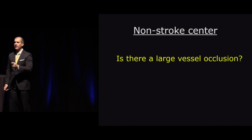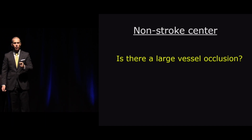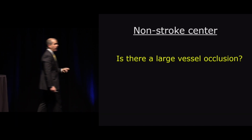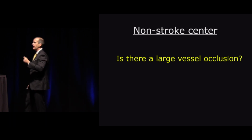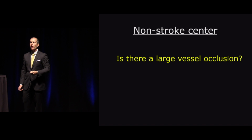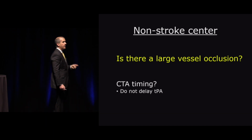And you not only have to ask the question about patients with hyperacute strokes, you now have to ask that question about patients who had wake-up strokes. You have to ask that about patients who had strokes that started 10, 12, 16, maybe even 24 hours ago. So you now have a new question to ask. How are you going to answer that question?